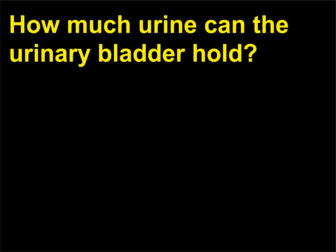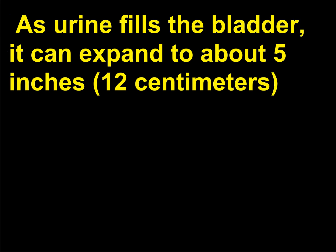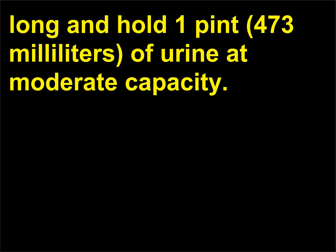How much urine can the urinary bladder hold? The urinary bladder is highly distensible and can vary in its capacity. As urine fills the bladder, it can expand to about 5 inches, 12 centimeters long and hold 1 pint, 473 milliliters, of urine at moderate capacity.